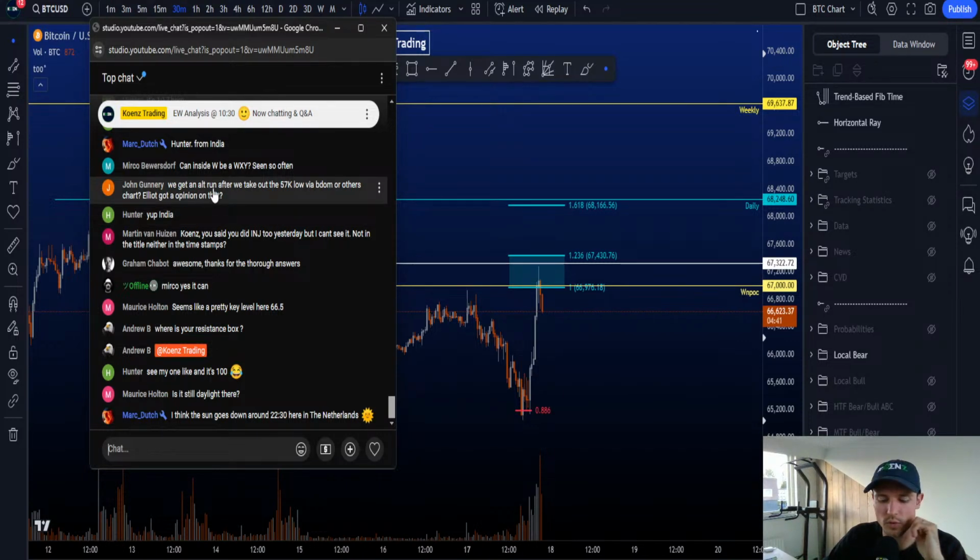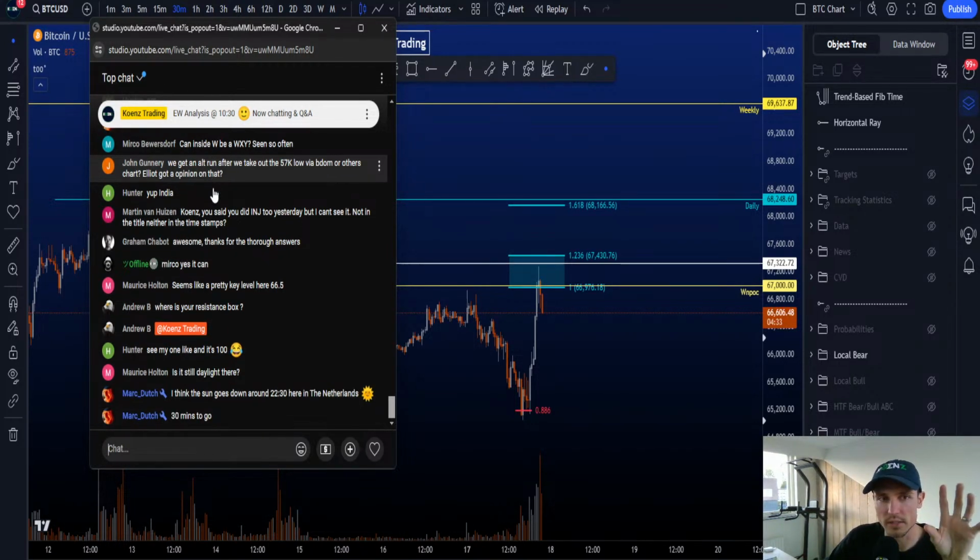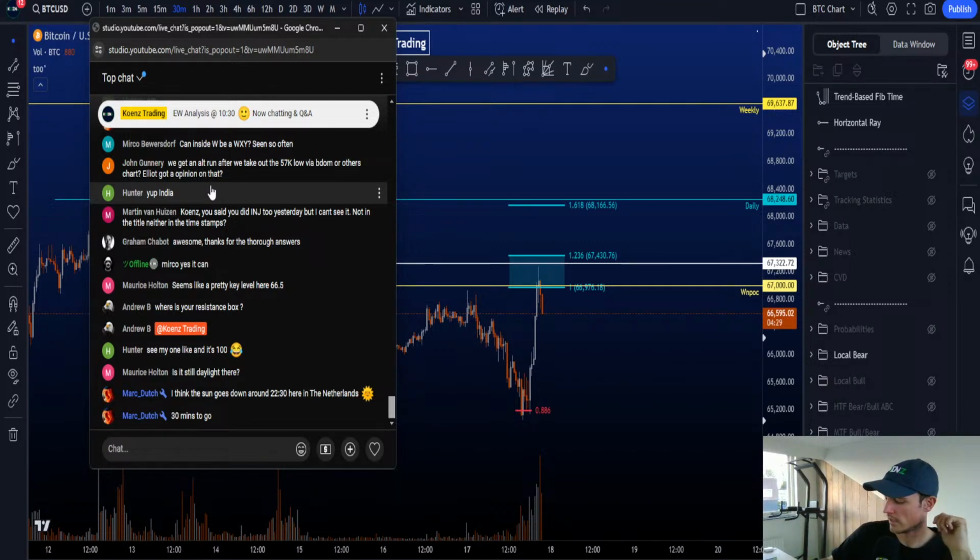With regards to alt runs, I'm not really following alts along, and where they are in their cycle with regards to the alt season, but there's definitely most of the alts that have higher time frame bullish counts and are expected to run higher.